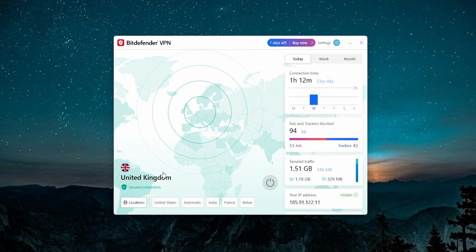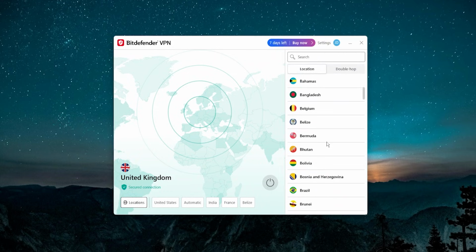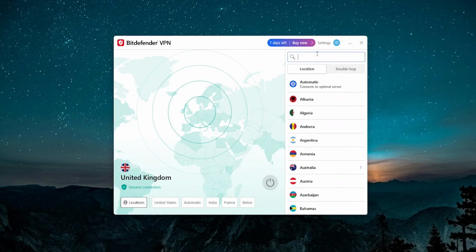If you wanted to see the locations that you can connect to, you would go to this button, click on locations. You have a window that opens up on the right side here with all the different countries. You can search for one if you wanted to, and they have some interesting countries as well, some that you don't find in other VPNs. They have like Mongolia, Montenegro. I saw they had Haiti. Yeah, they have some nice, interesting places to connect to.